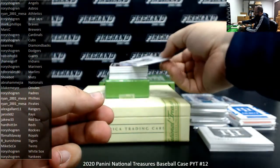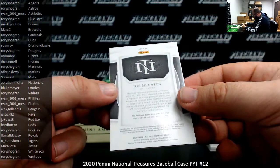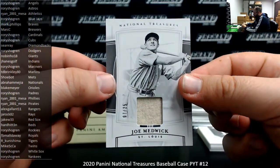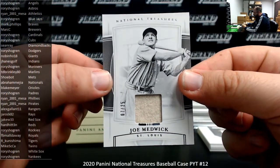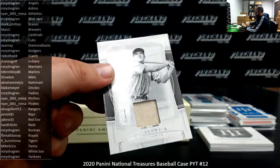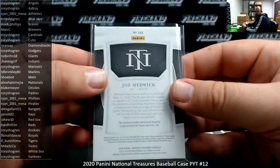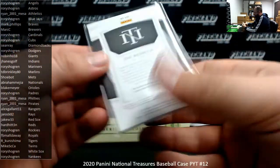I'm trying to see if this is, I think this may be St. Louis Browns. I'm going to double check this one. Joe Medwick, it says St. Louis number 25, but I'm not necessarily sure it's Cardinals. If it's St. Louis Browns, it would actually go to the Baltimore Orioles. So I'm going to check Joe Medwick there in a second.